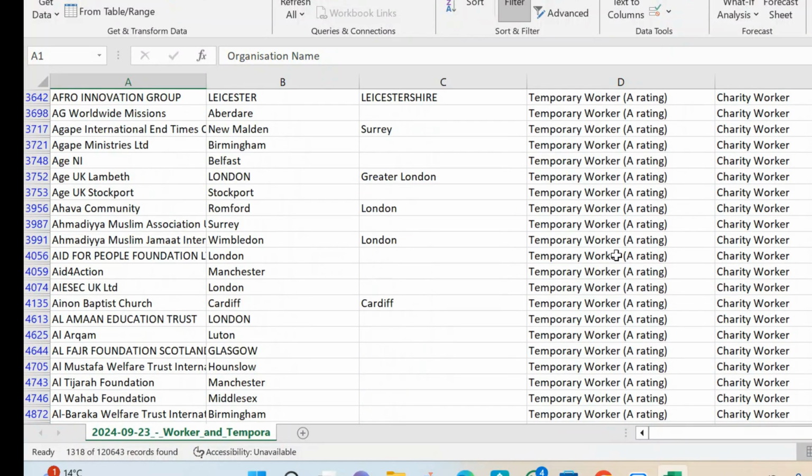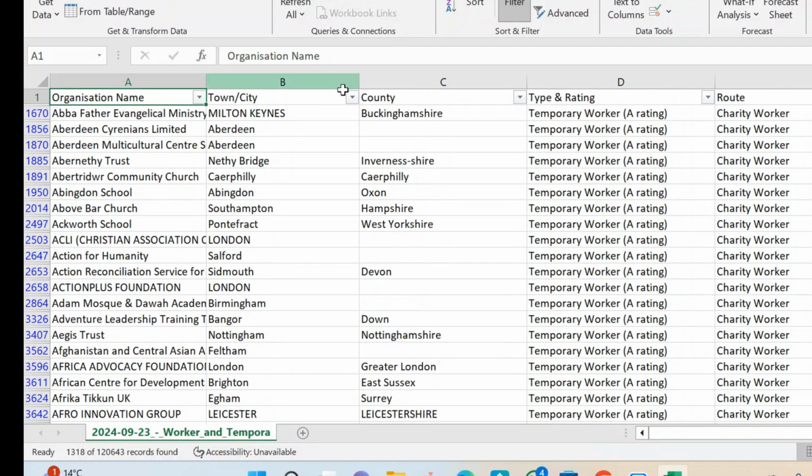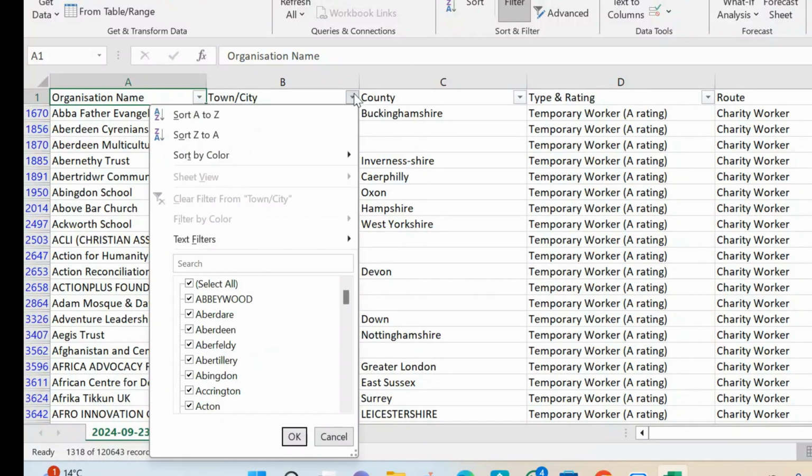So if you are interested in, say, one place, maybe you want to come to London, you can as well come here and say, I want only the ones who are in London. Even though I don't actually encourage you to do something like that, unless you're already in the UK and established somewhere in a particular city and you don't want to relocate, then you can do this.